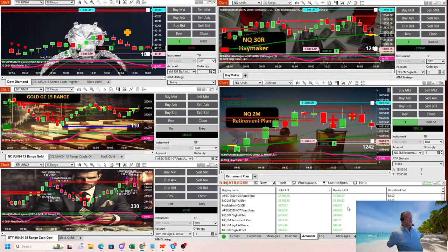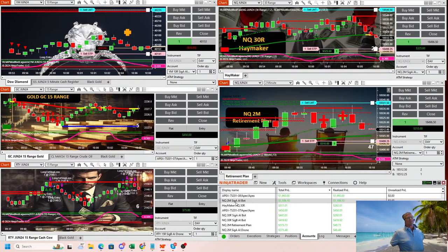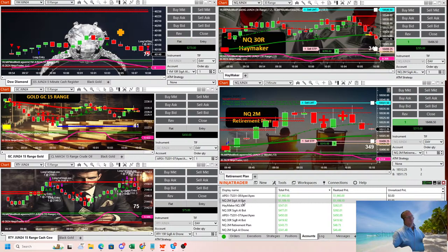That Signal AI bot, now its profit target was adjusted. If you notice, that 2 minute Signal AI bot gets its information from the drone. And dynamically, during the trading session, it's going to move the profit targets in the range that the drone is feeding it. So that's what happened here with the bot. The profit target was moved in based on the range of the market, and it hit its full winner.